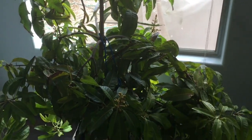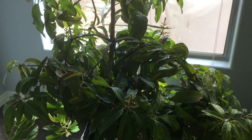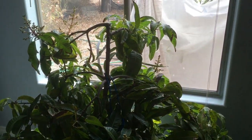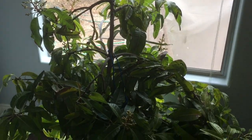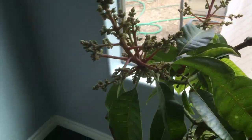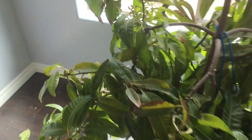Here is Carrie, my Carrie Mango tree, and she is getting the royal treatment. She is in my living room right now. All the rest of my potted trees are in the garage, but she was lucky enough to be moved here in the living room right next to this window. I wanted to continue to give her some light because as you can see, she is trying to push out some flowers. You can see some of the flower buds up top here and around.